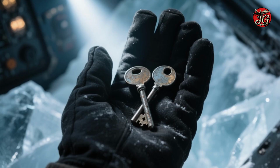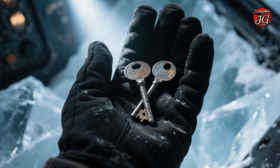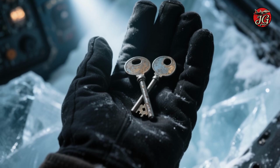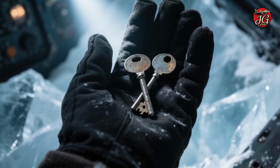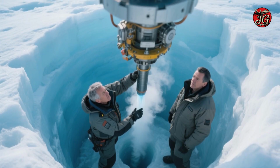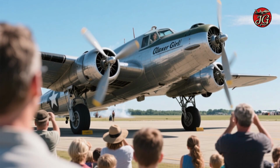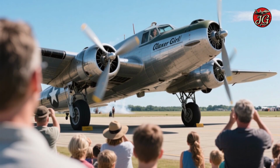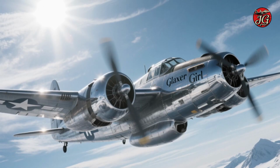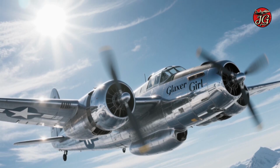The keys found in that frozen cockpit, small mundane objects that Harry Smith never expected anyone to need again, ultimately became the most poignant artifacts of an extraordinary tale spanning 7 decades, multiple generations, and the triumph of human ingenuity over seemingly insurmountable obstacles. Today, as Glacier Girl continues to fly at air shows and special events, those keys remind us that even in the face of overwhelming challenges, hope and determination can literally move mountains, or in this case, 264 feet of solid ice.